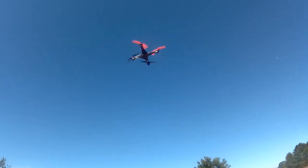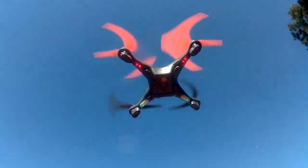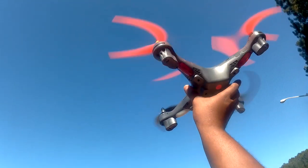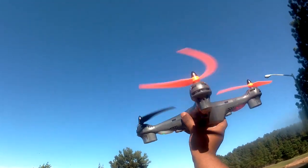It is flashing low battery, so I just have to bring it down. I don't want to take too much risk because of the wind.